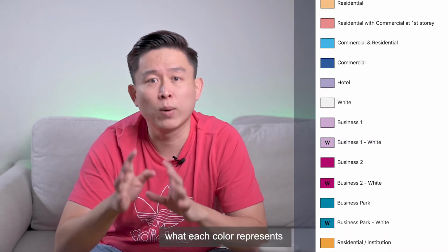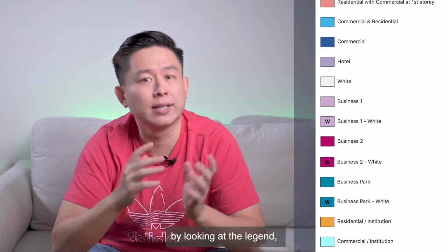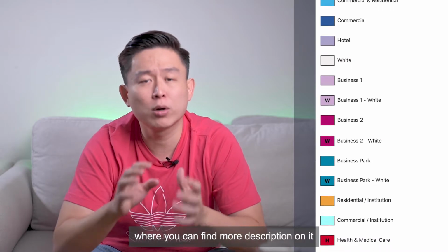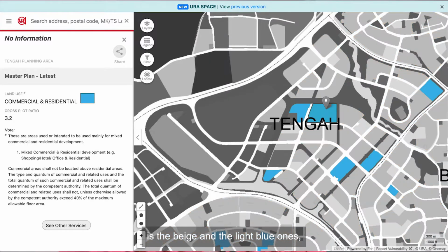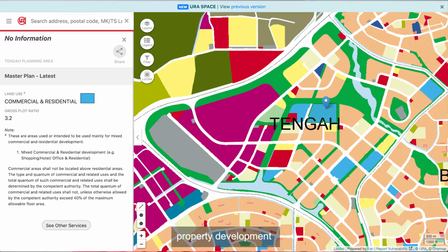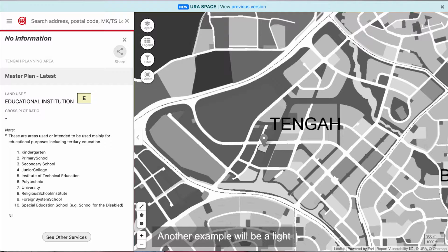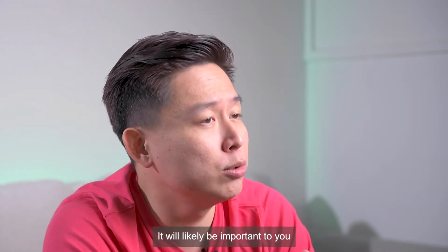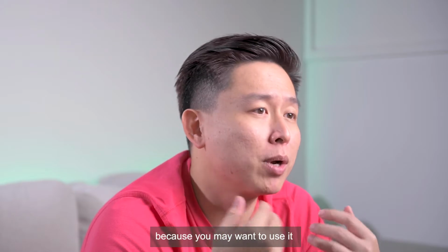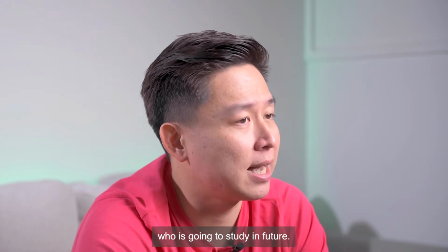This is where you can check what each color represents by looking at the legend, where you can find more description on it. The most important ones that you must know are the beige and the light blue ones, because they tell you where property developments for residential homes are likely going to be located. Another example will be a light yellow color zoning, referring to the land being reserved for educational institutions such as primary school or secondary school. It will likely be important to you if you are someone with kids because you may want to use it to plan where your child is going to study in future.